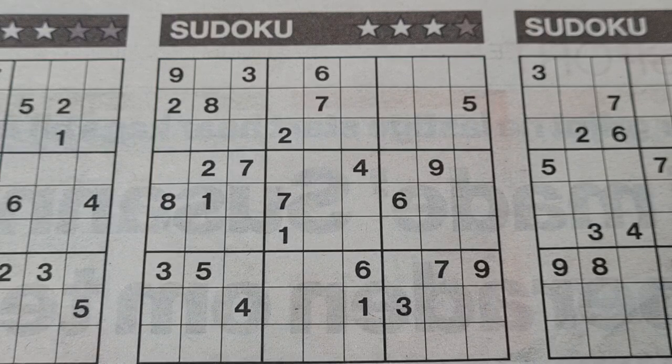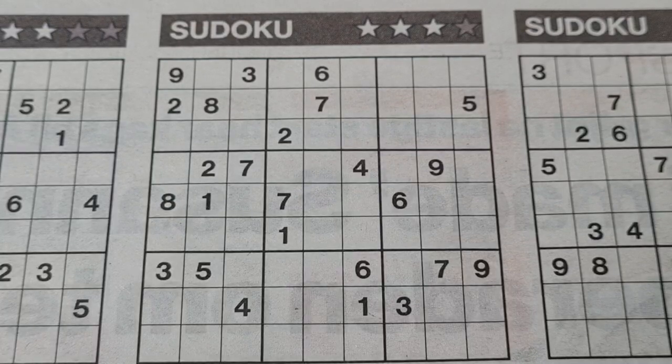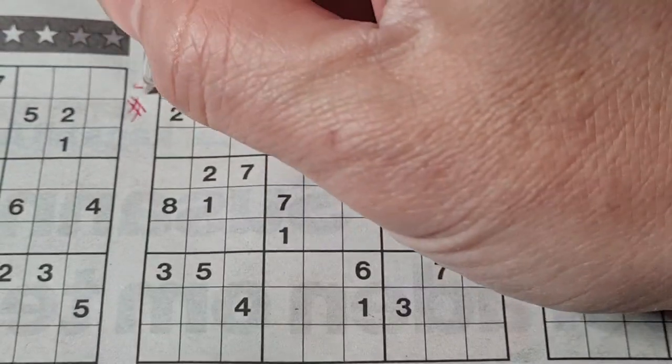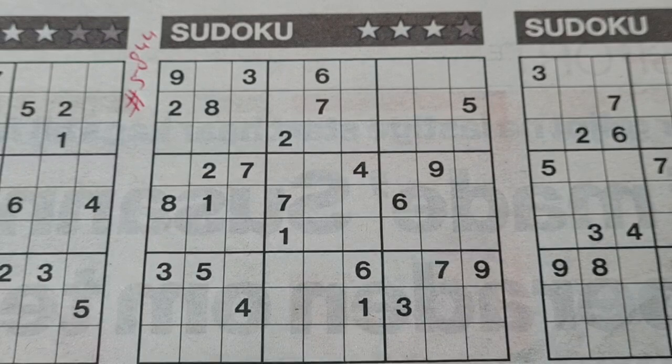So, let's start with the first Sudoku. The first Sudoku is a 3 stars. Three stars Sudoku. And this will be number 5844. Before I start, I always count the printed digits.